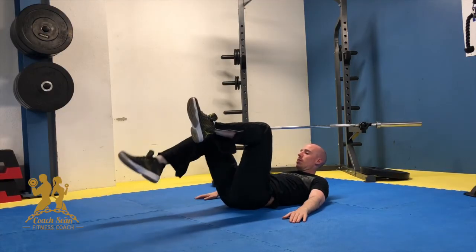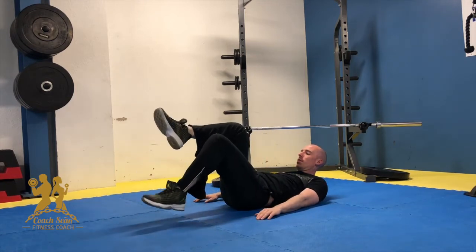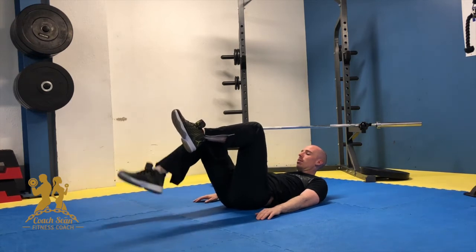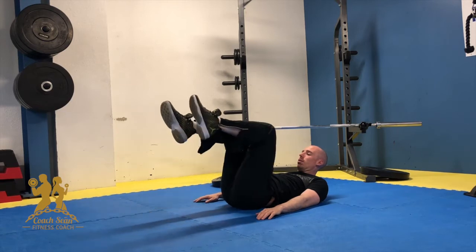Now, the easier version of this is just to bring one leg down as if you're putting your foot into water, for example. Right back up, getting your foot as close as we can to the ground, up, slowly moving over and back, going for around, I'd say, 10 to 12 reps on each leg.